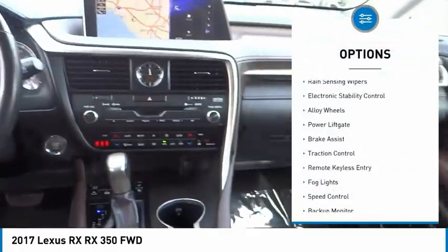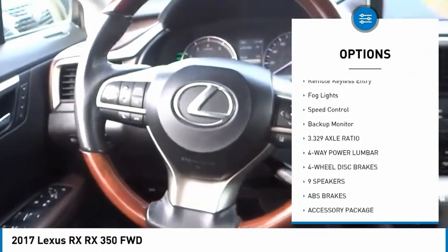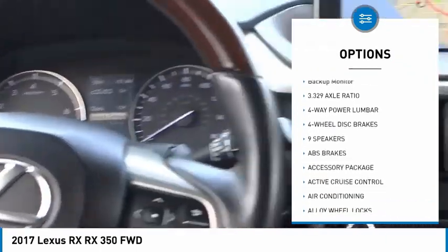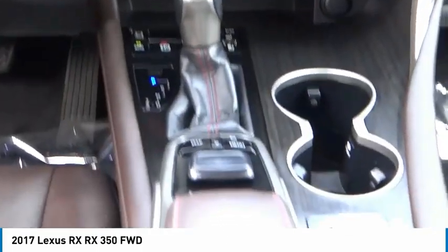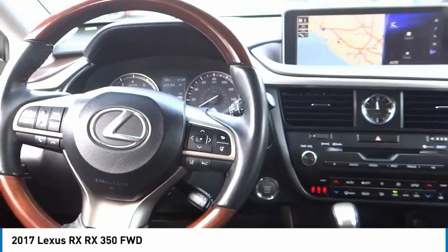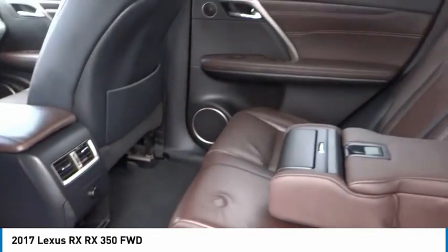Here are some of this vehicle's great options: rain-sensing wipers, electronic stability control, alloy wheels, power liftgate, brake assist, traction control, remote keyless entry, fog lights, speed control, backup monitor. Searching for a dependable vehicle that looks great too? You found it, so stop in today.